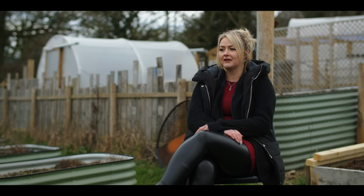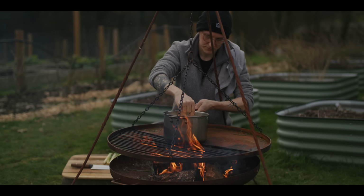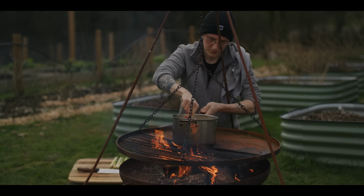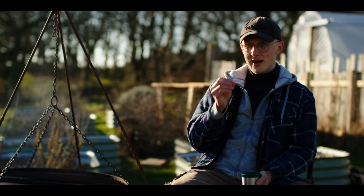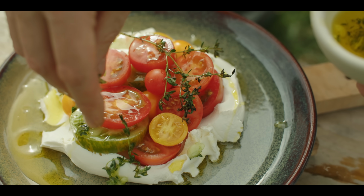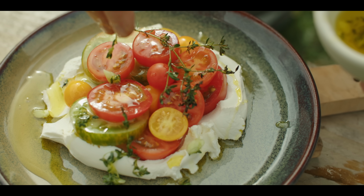My favorite one was when we all came here and had soup around the fire. That was great. Just pick whatever you want, light a fire, cook it, and feed a team of people that really get how important and how fresh it is to work with ingredients that they themselves have grown.